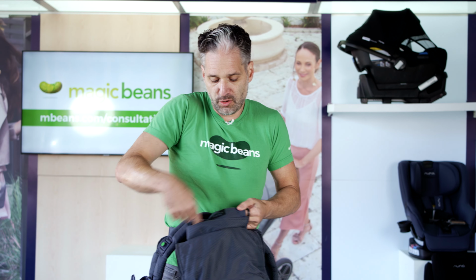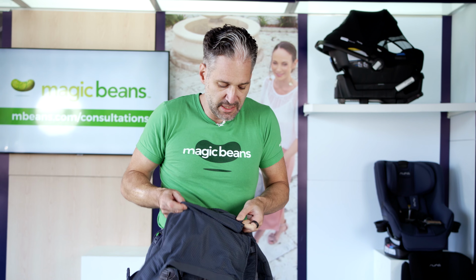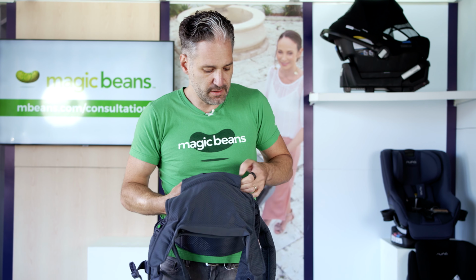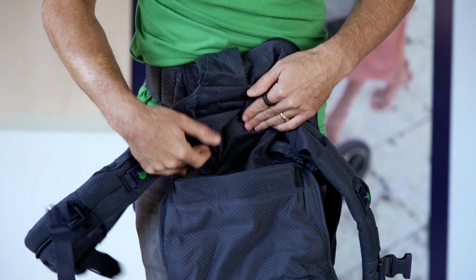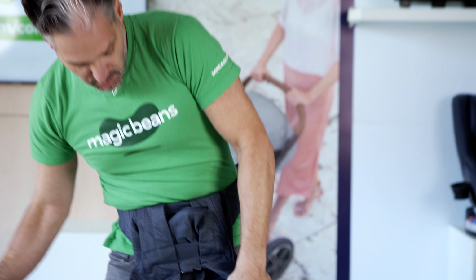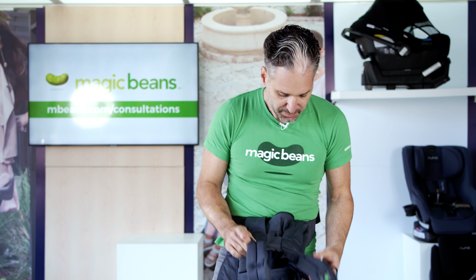So you use it from 8 pounds, and all you have to do is unzip this newborn piece in here. You unzip, and now this flap opens up, and you can push that in, and now you have more room for the older baby. I have a little fake baby that I'm gonna show you in a second, and you can see there's all this extra room for you to put in your baby.